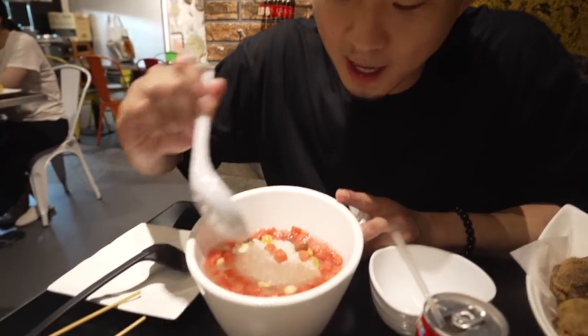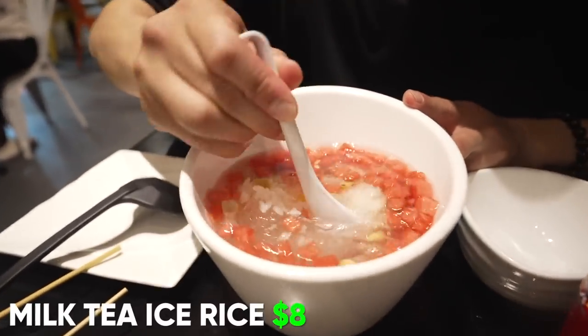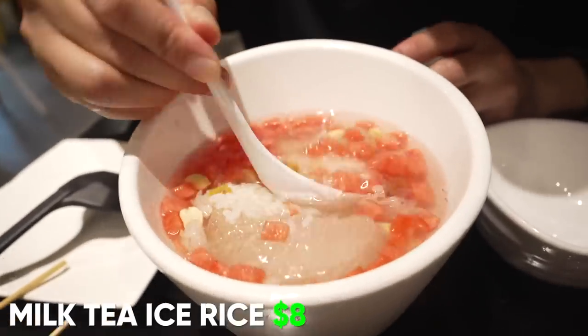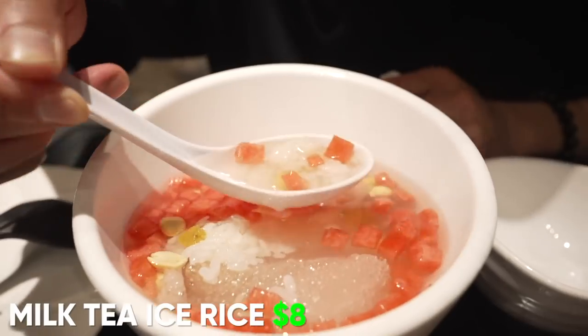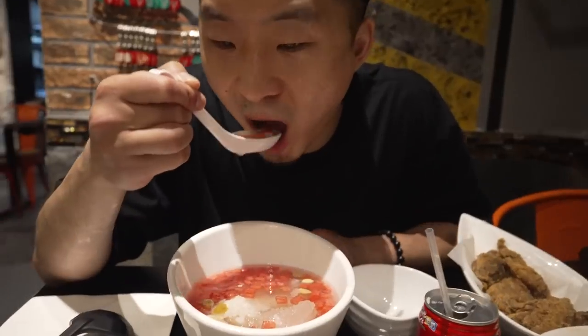So, not bad. This is a popular Fujianese dessert here. It's like an ice ball. You got like sticky rice on the top. You have nice sliced watermelons. You got a little bit of sweet syrup, some peanuts. I actually had this dish a long time ago, but I don't get to eat it often. Woo! I'm chilling now. Wow.